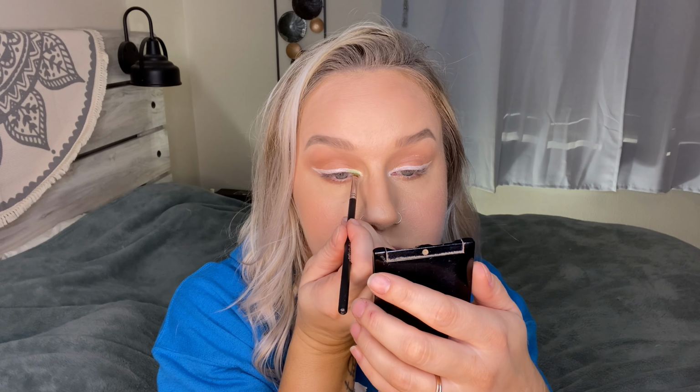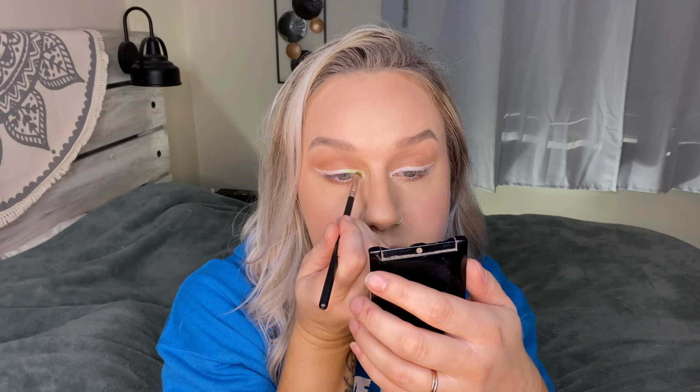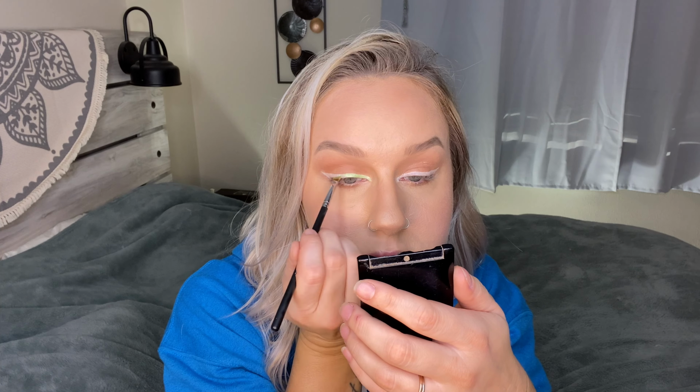Okay, so that's both eyes done. So I'm just gonna use the same brush and dip into, it's not perfect either, I know, the bag right here, this shimmery green color, and start that on the inner corner. Okay, so I just went about midway on both eyes. It's taking no time at all. It's not perfectly crisp, but that's okay.